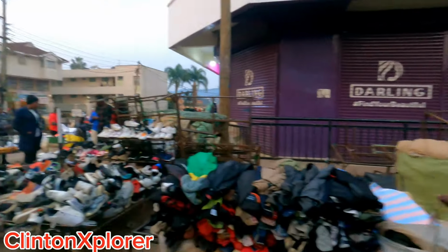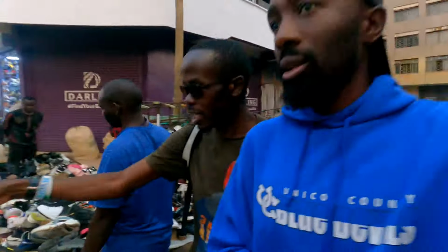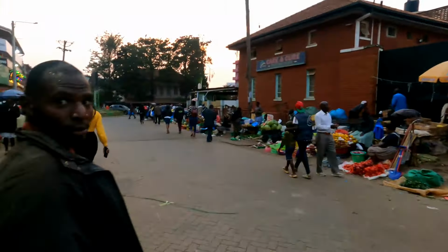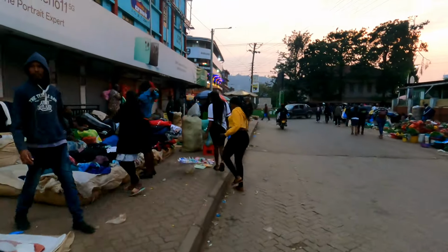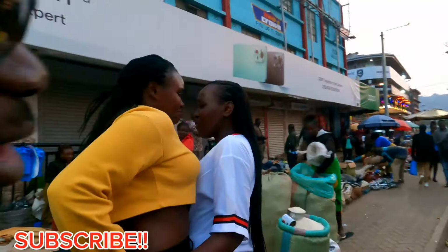It's 10 minutes to 7. Because this is the time when most of them are closing, they are going, and others are opening. When someone closes, another will come. So this is a 24-hour economy, a 24-hour place. The whole town is 24 hours. Now the clubs are there. Now you're refreshing. This one is like now you can think it's mambo!